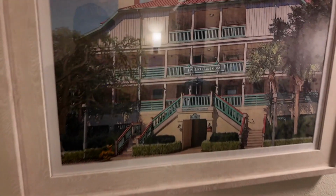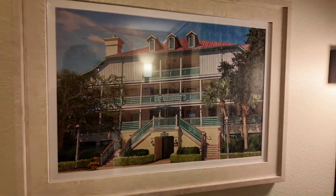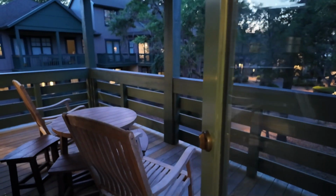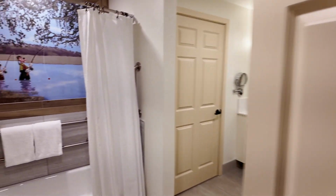Here's a beautiful shot of the entrance lodge that you come to when you check in. And right outside here is the other side of, again, your balcony that you can go out and just relax on. All right, now that you've seen all of that, let's head over here and you're gonna see the master bathroom. This is absolutely huge.